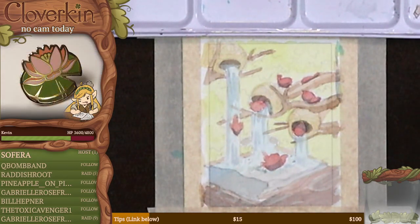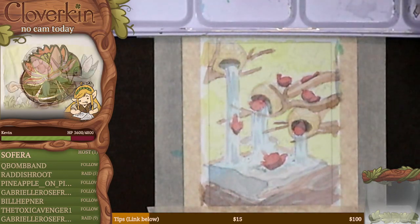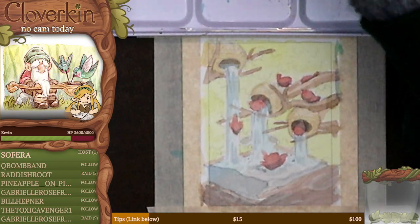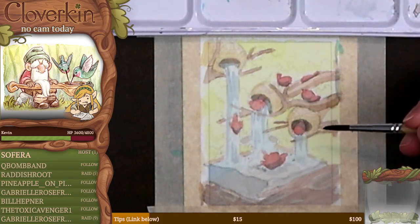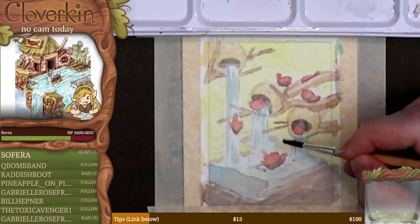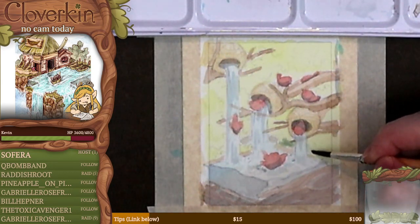Do some of the background. Here's me trying to remember what I was doing here. The line work.